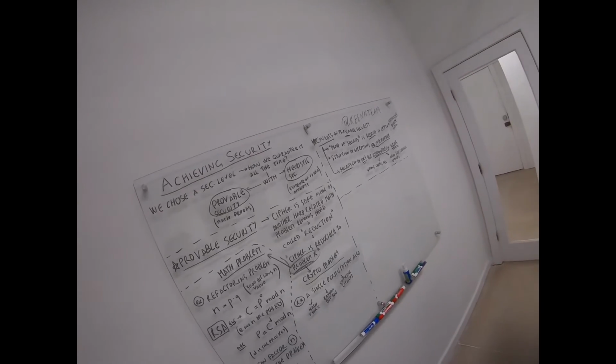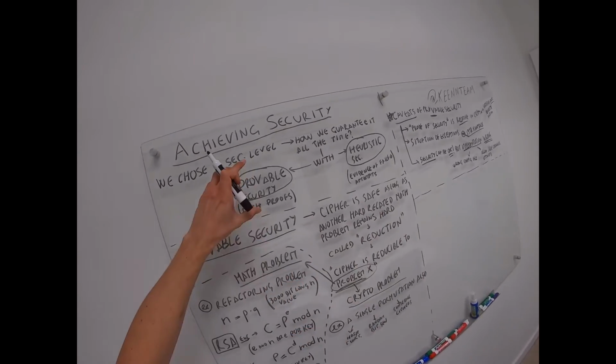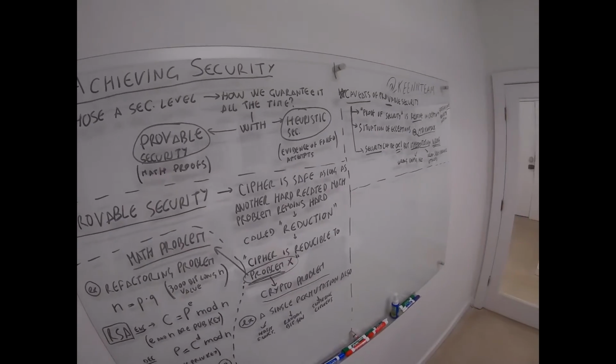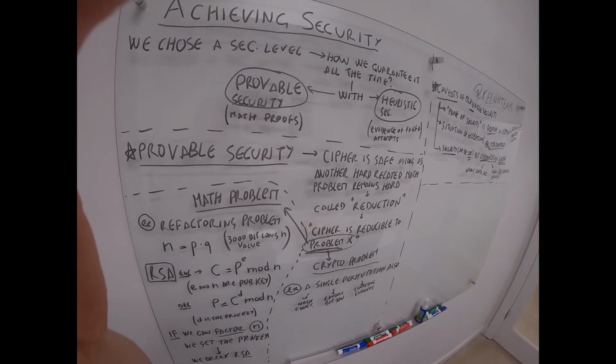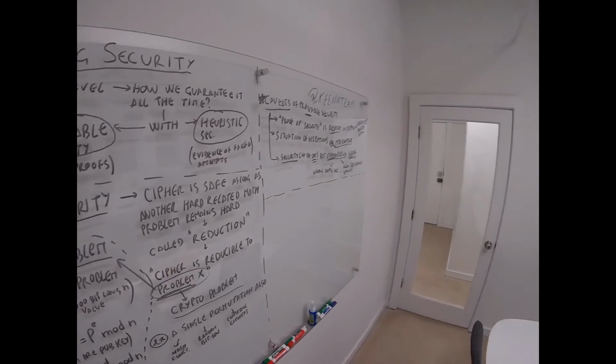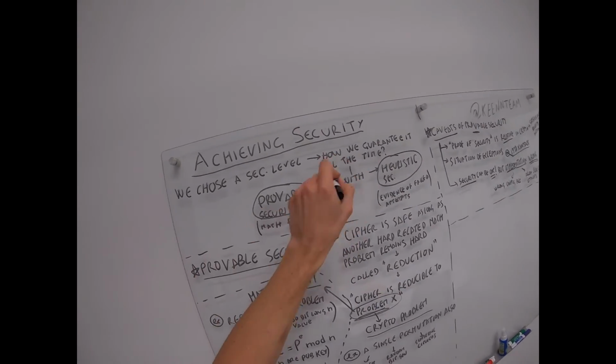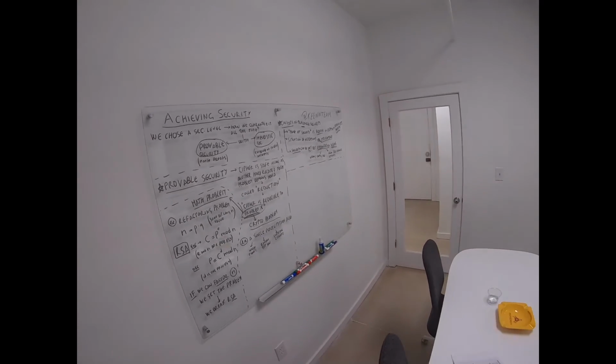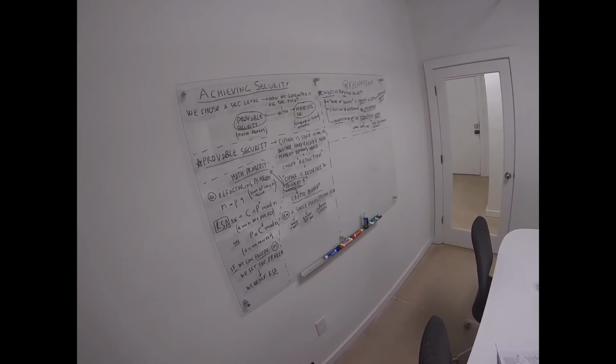Now let's talk about heuristics. So we talked about provable security, right? Which is basically math proofs, proving with mathematics and logic that a cipher is safe according to a certain security level, according to a certain security notion. What about heuristic security?